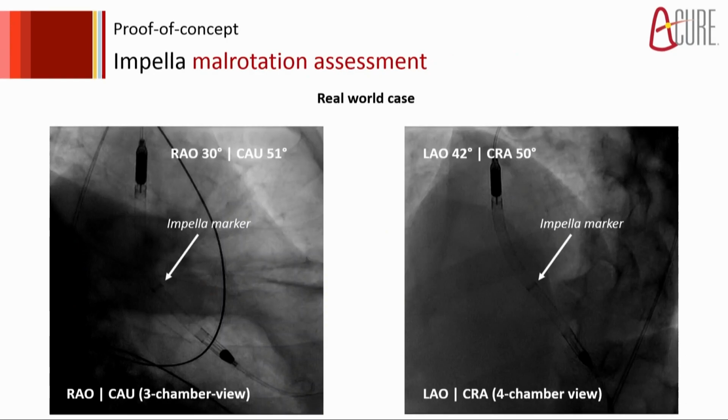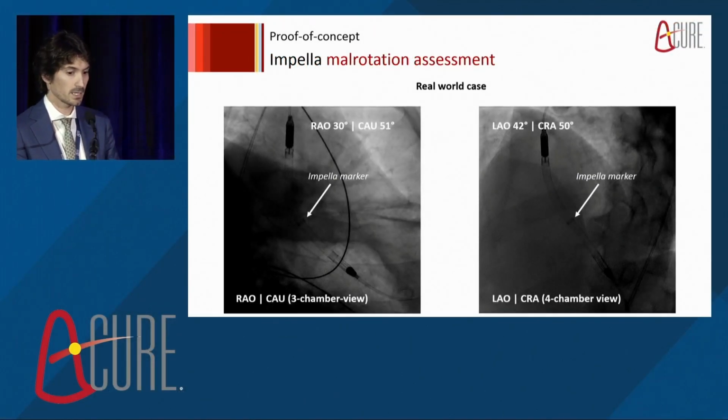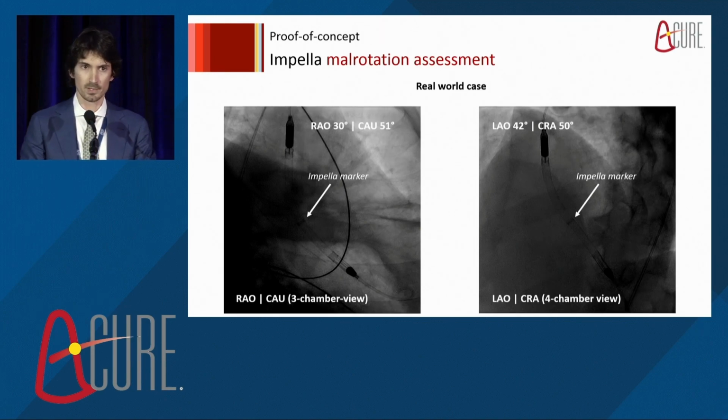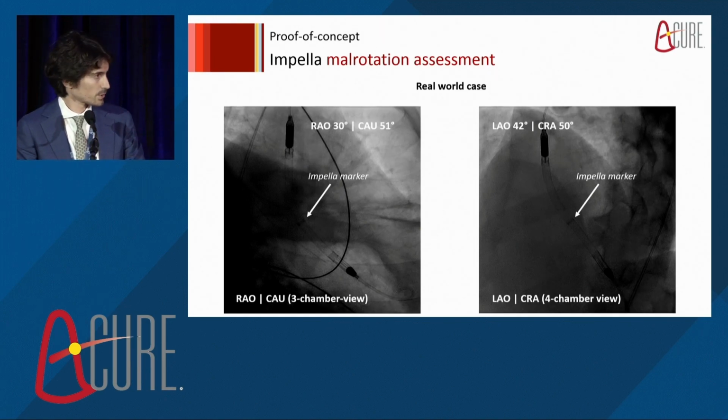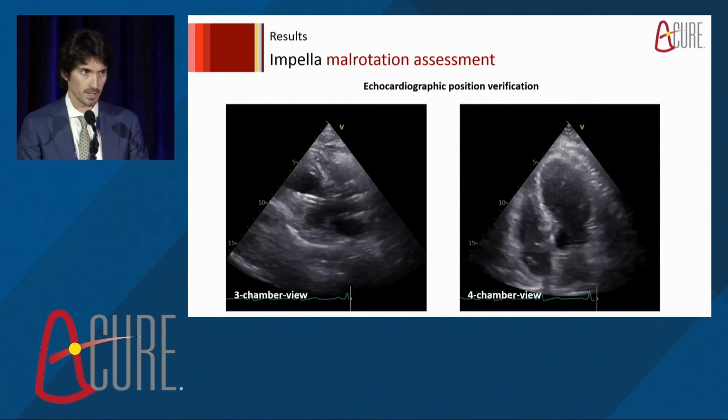As a proof of concept validation, we tried to assess this hypothesis in a patient of ours who received the Impella. We inserted the Impella through standard technique, and then we went to the right anterior oblique and caudal view, and we observed an in-plane Impella marker. At the same time, in the four-chamber view, left anterior oblique and cranial view, we observed again an in-plane Impella marker. So based on our consideration, this should be a properly positioned device. And the first echocardiography we performed in this patient in the ICU confirmed the correct rotation of the device within the left ventricle.